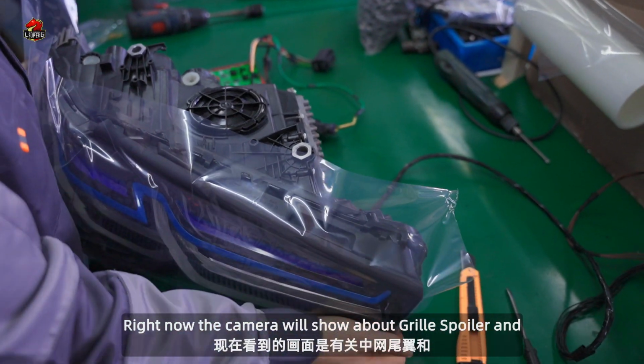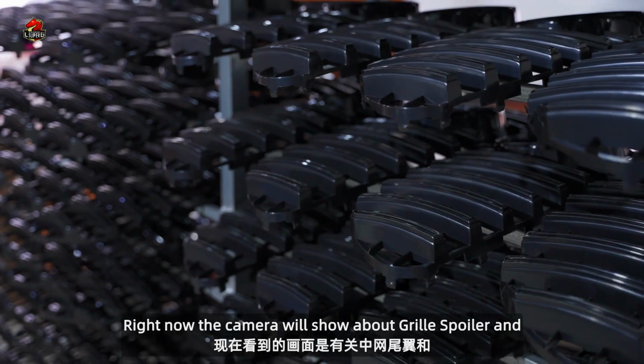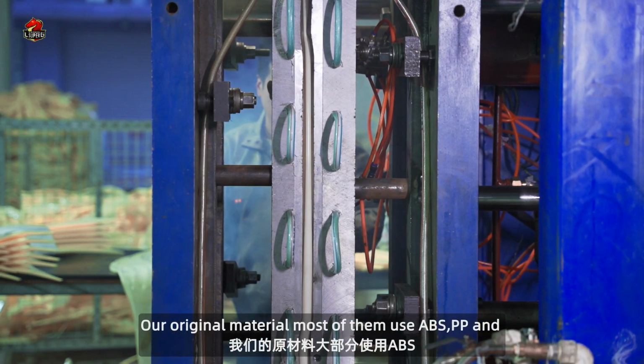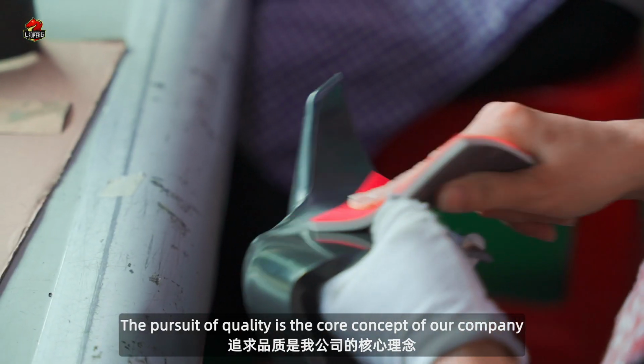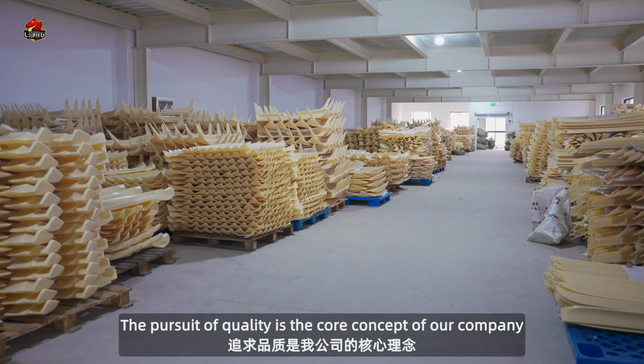Right now, the camera will show the grille, spoiler, and mirror cover workshop. Most of our raw materials are ABS, PP, and carbon fiber. The pursuit of quality is the core concept of our company.